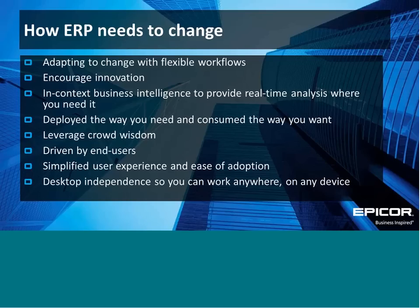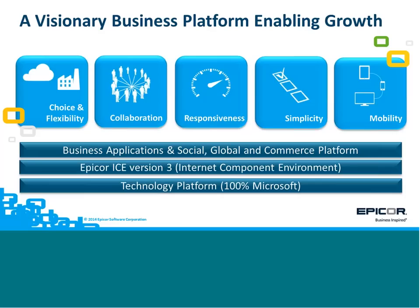And we also have to make it easier to adopt the system and to upgrade our systems. And the other thing that we need to be doing is allowing our customers to access the application on any device at any time. So our answer to that is Epicor ERP 10. We built it on a technology platform which is 100% Microsoft. Our latest version of our ICE Internet Component Environment, version 3, with completely embedded applications, with an embedded social engine, with complete global capabilities to be able to support our customers wherever they want to do business, and then also now an integrated e-commerce application for B2B and B2C e-commerce. And the 5 pillars that we've built Epicor 10 around are choice and flexibility, collaboration, responsiveness, simplicity, and mobility. And they tie back into those trends and how ERP needs to be changing and being more responsive.